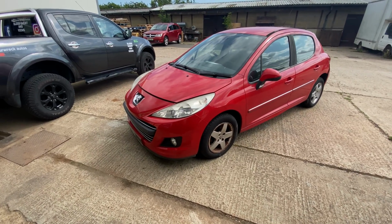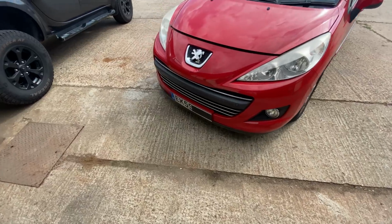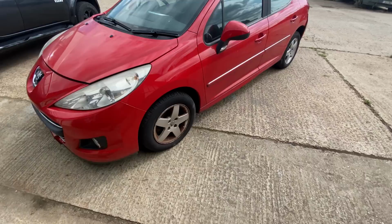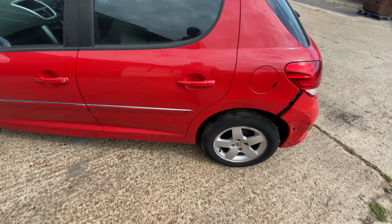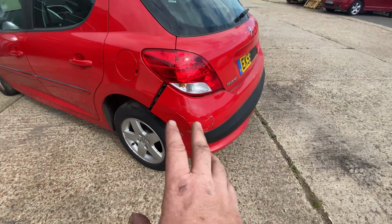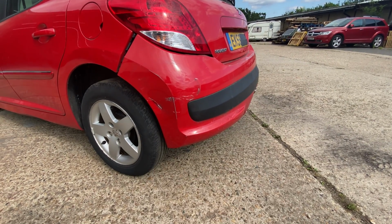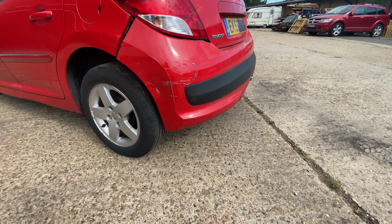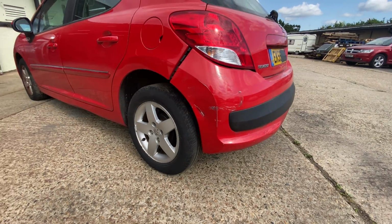There we go, guys. Little Peugeot 207, 1.4, 59 plate, 09, category N, and yeah, it's not that bad, is it really? It has got its marks around the car, and I've got to look at those and sort them out. But this is where the main damage is, obviously in the corner of the back bumper. So I'm going to have to replace this whole bumper, and I don't know what's behind the bumper either. There could be more damage, we don't know until we get this stripped off. But yeah, it's just part and parcel of what we do when it comes to salvage. If it comes to it, I've got to do it.